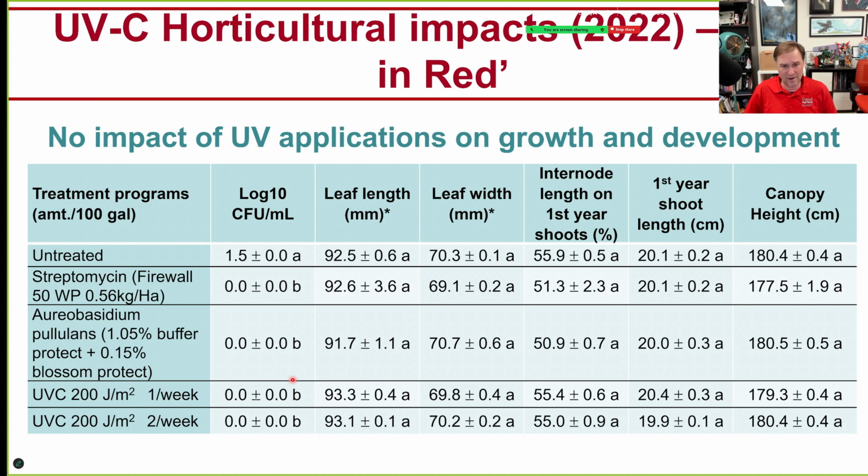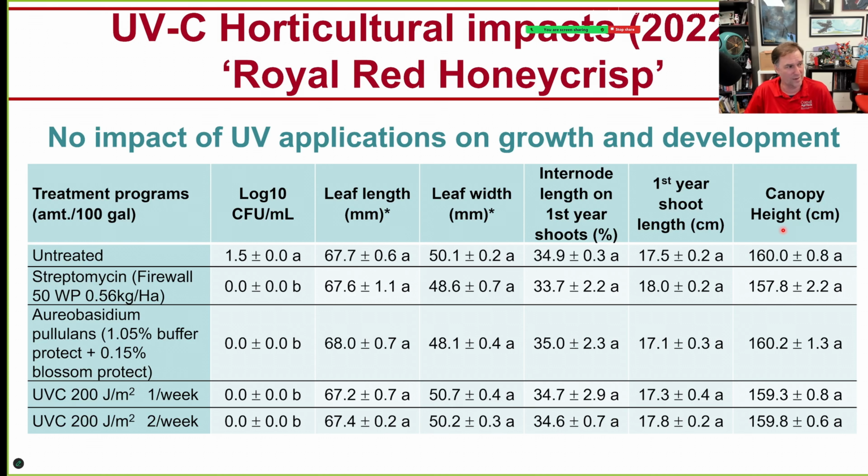We got some on Lady in Red as well. Same trends, no real differences in length, width, internode length, first year shoot, or canopy height. Small trees, but no big deal. Same with Royal Red Honeycrisp on the few trees we had of that as well.